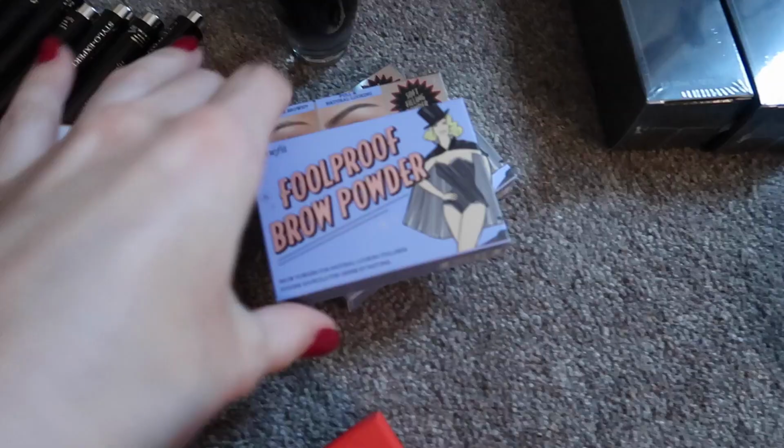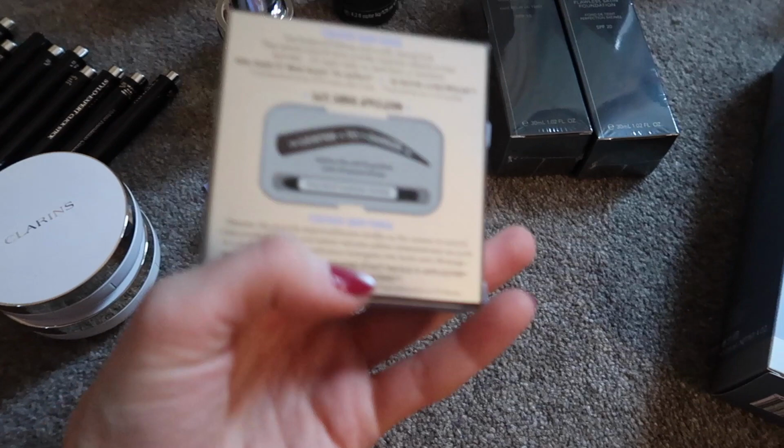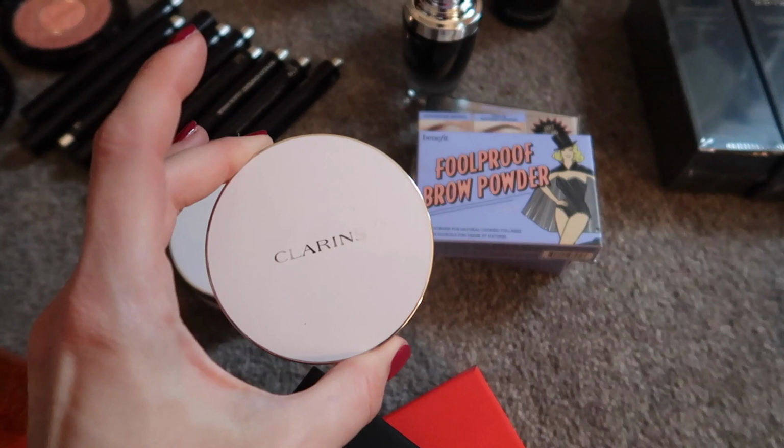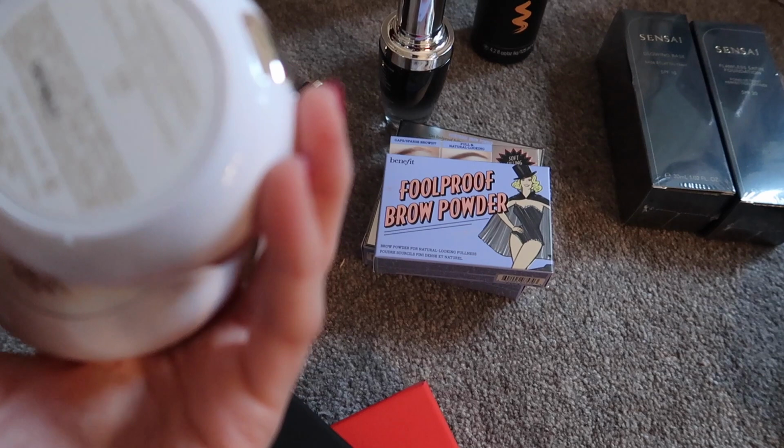Benefit have just come out with these cool foolproof brow powders, where it's almost like a lighter shade to a darker shade, which is a bit like how you're meant to do your brows apparently. So looking forward to trying those, might give those a little whirl. Clarins have come out with a cushion foundation and I'm very, very excited about it actually. They sent me two shades here to try, 103 and 105. So again, I really want to try them today and we'll see.